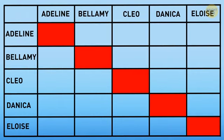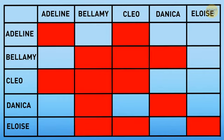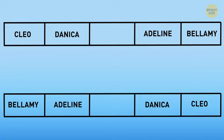Adeline isn't next to Cleo, so we cross them from both columns, from Adeline's and Cleo's. Bellamy isn't next to Danica and Cleo. Danica and Cleo are both not next to Bellamy then. Cleo or Bellamy are not next to Eloise, and Eloise isn't next to them. Now, both Bellamy and Cleo have one neighbor, so they must be on the sides. But we don't know who's on the left and who's on the right. Let's try both. Bellamy's neighbor is Adeline. Cleo's neighbor is Danica, so in both cases, Eloise is in the middle.